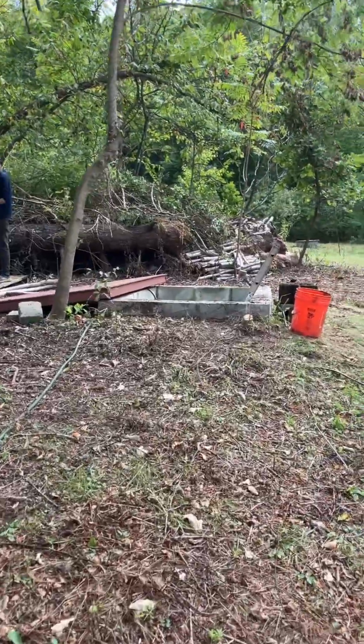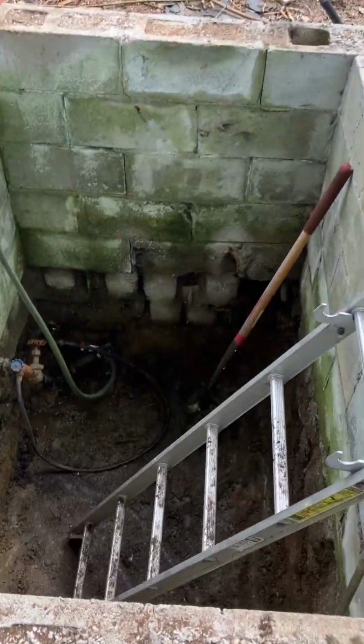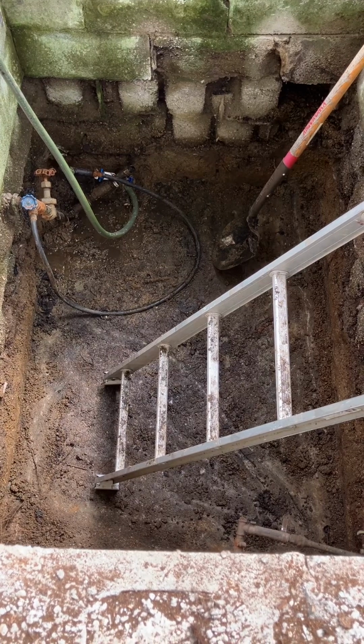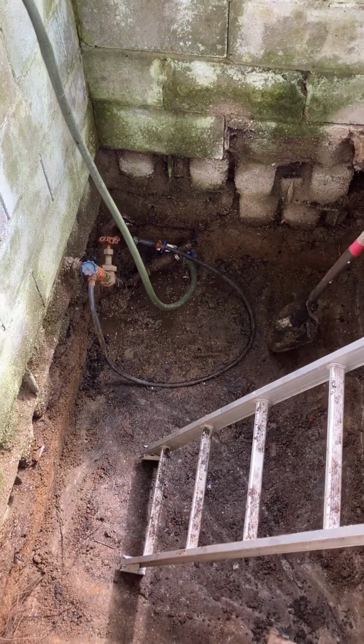And then here's Andrew. He is working on clearing out the spring house today. We'll take a peek down there. It is looking great down there. So much cleaner than one of those first videos that we saw. So all cleaned out. You can see we've got some valves in there.